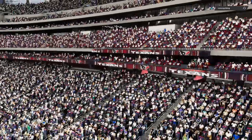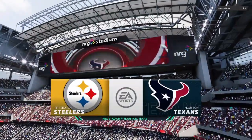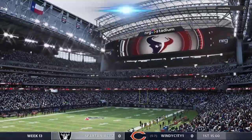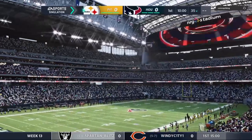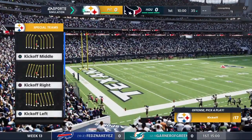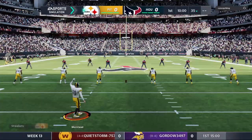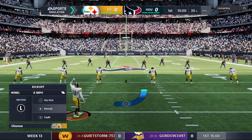EA Sports coverage of the National Football League is on the air. Nothing like the fanfare of introductions to an NFL game, and that was in evidence a moment ago. Fireworks, pyrotechnics, you name it. This crowd is ready as their guys get set to match up between the Pittsburgh Steelers and the Houston Texans.